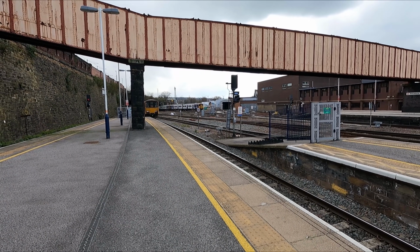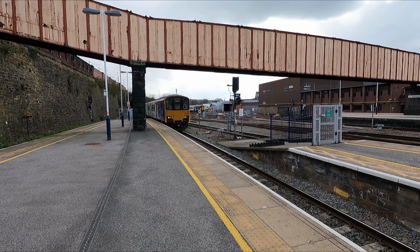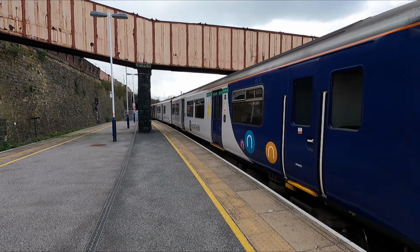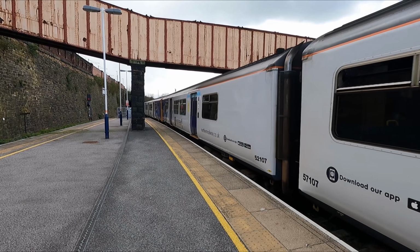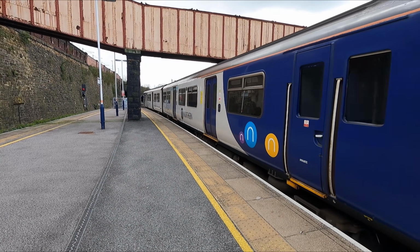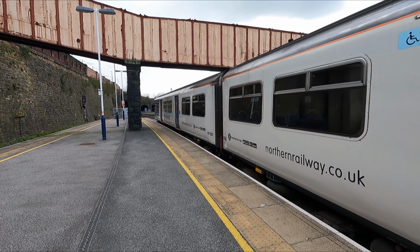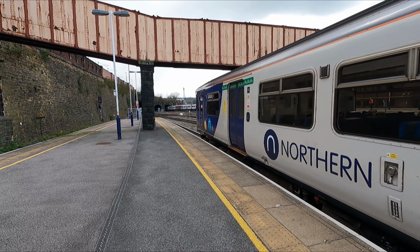Here comes our train arriving on its inbound service from Manchester. The service along the Hope Valley line will be operated by a pair of Class 150 Sprinters. 137 of these diesel multiple units were built by British Rail between 1984 and 1987, and despite being around 35 years old, still make up a large chunk of Northern's fleet. The Class 150s have a top speed of 75 miles per hour or 121 kilometers an hour.